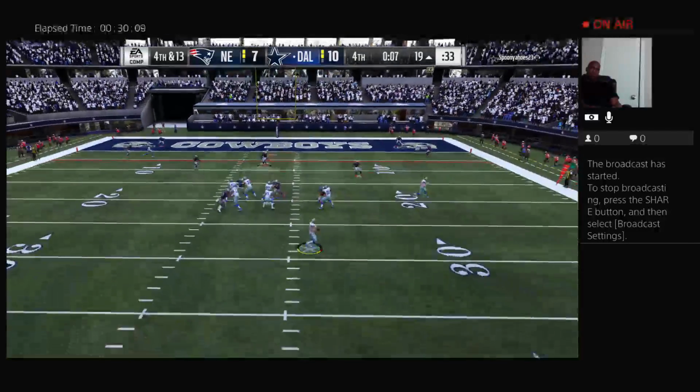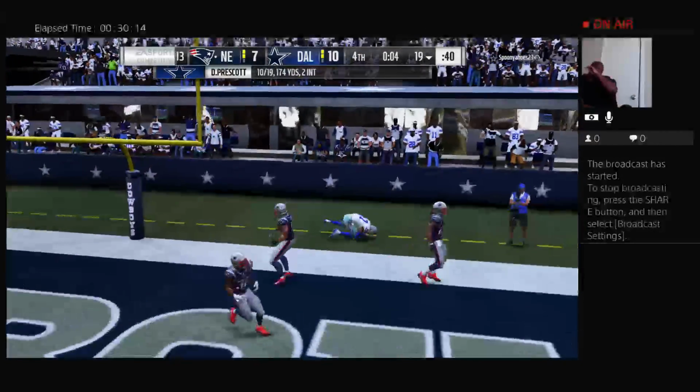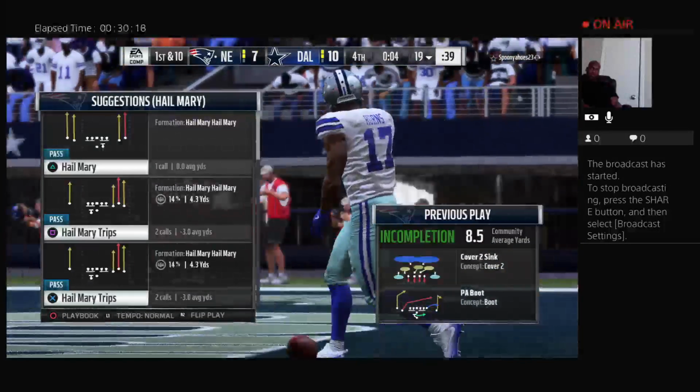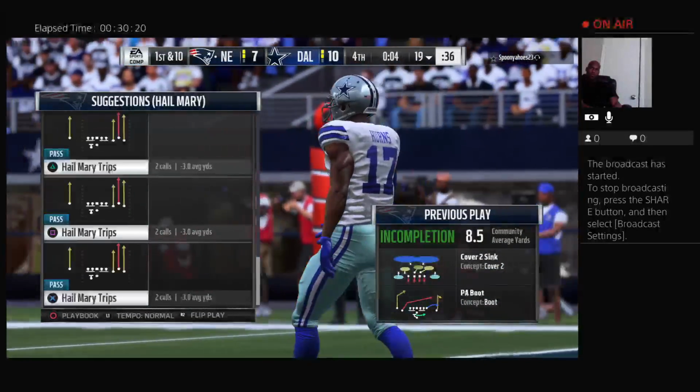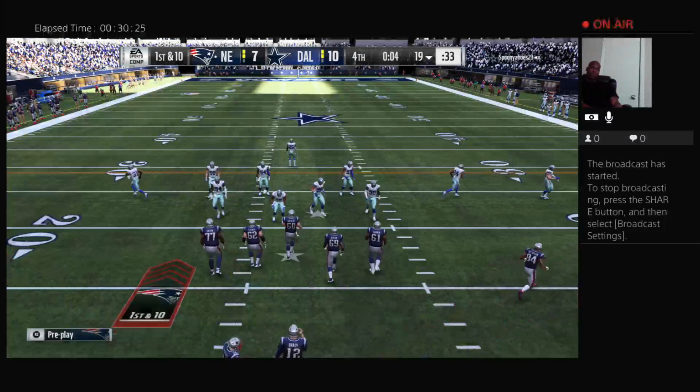Prescott to throw. Sliding out of the pocket. And that will be incomplete. 4 ticks left here on the clock. Jason Garrett might be wanting to reconsider the decision to go for it there. And the Patriots defense is going to take over on downs.